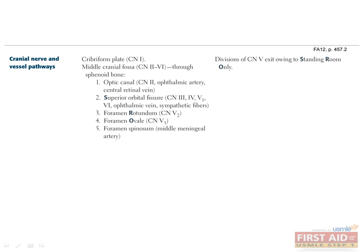The last foramen in the sphenoid bone is the foramen spinosum. This is not for cranial nerves, but the middle meningeal artery passes through here, so you should definitely know about it. Another mnemonic that may help you is ROS, Review of Systems. This stands for rotundum, ovale, and spinosum.